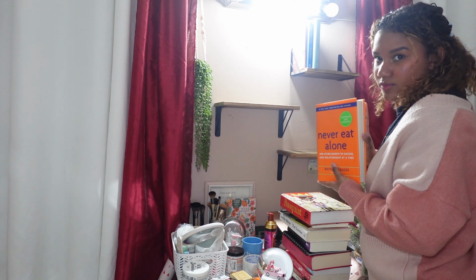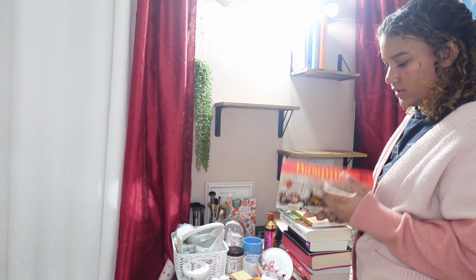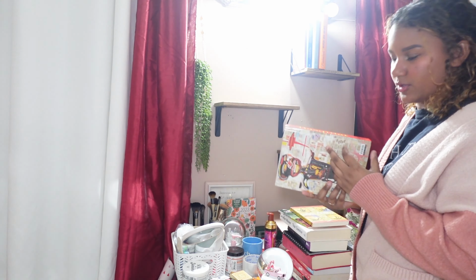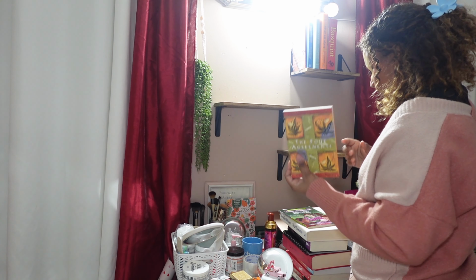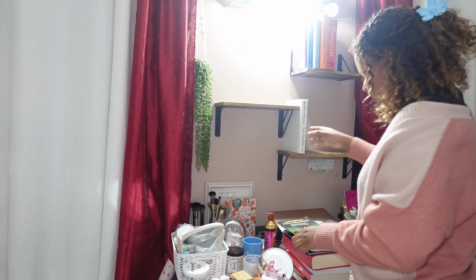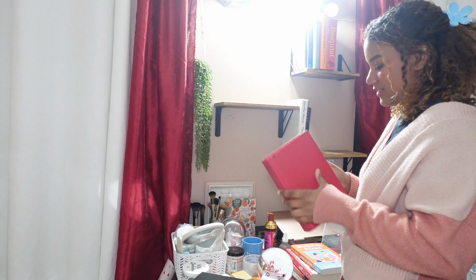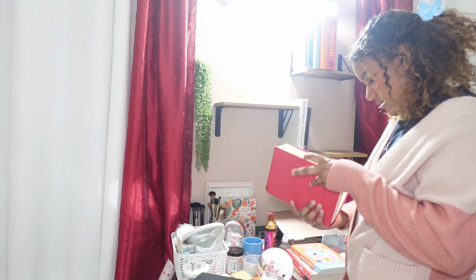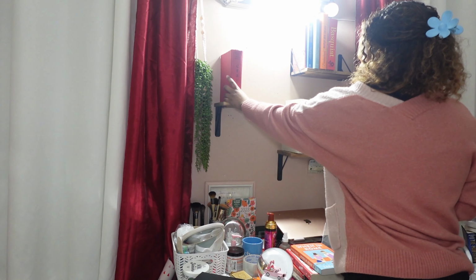I got this book from school, Never Eat Alone. This is like a coffee table book, you know? It's pretty cool. We're gonna put it here. Oh shoot, that might be too high. Alright, I think that's okay. The 4 Agreements. This is a book that I didn't not like. So these are the books I already read, so I'm gonna put this one down here. This is a book that I don't think I'm gonna read. This book I have not read yet. It is so long. How many pages is this? It's like 600 pages. But got one to be read.